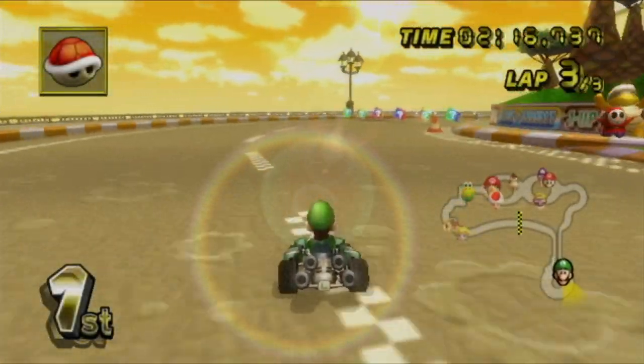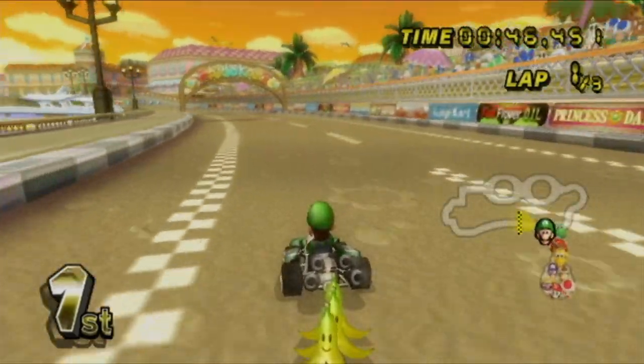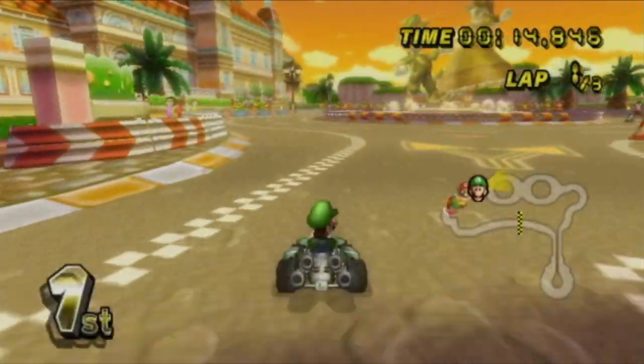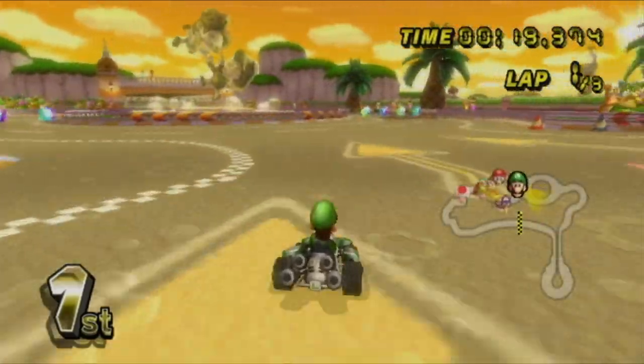This honorable mention is Daisy's Circuit. This map takes place in a seaside town and kinda has a resort theme. The music on this course is amazing. There is also a cool statue in the middle with Luigi and Daisy. There is also the Daisy Cruiser in the background of the track.